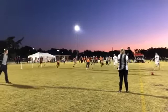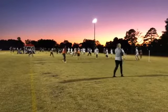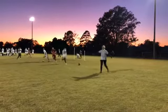So still 80-20. Tech has a chance to press if they want it. And this is Tech's problem. They just aren't able to split this defense. Good pass. Sindall takes it away.